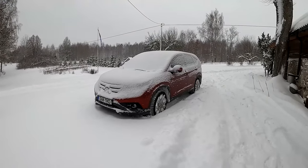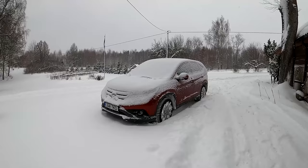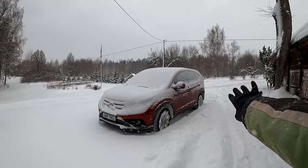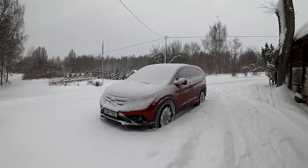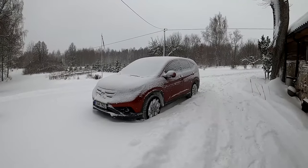Eventually though, I managed to kind of dig my way out and back up to the road that was plowed. And I just kind of went full speed through the snow. Couldn't see anything where I was going because snow was just plowing into the windscreen. But somehow I managed to get through and here. To be honest, I really miss my Quattro. That thing was an absolute beast in snow. I never managed to get stuck with that thing.